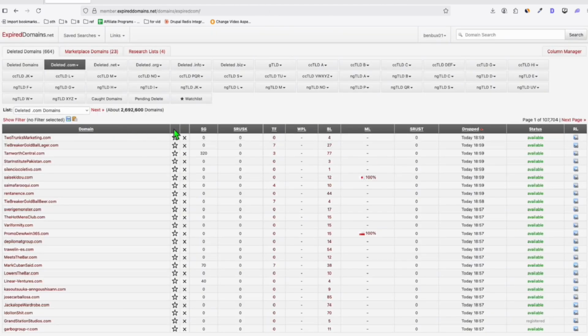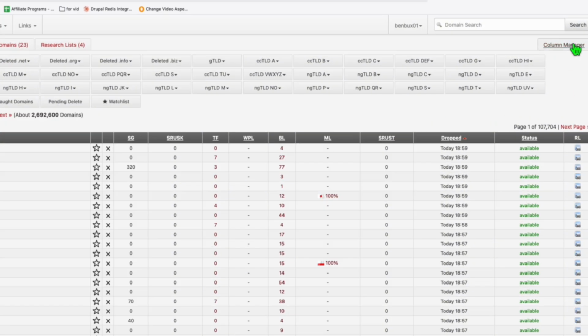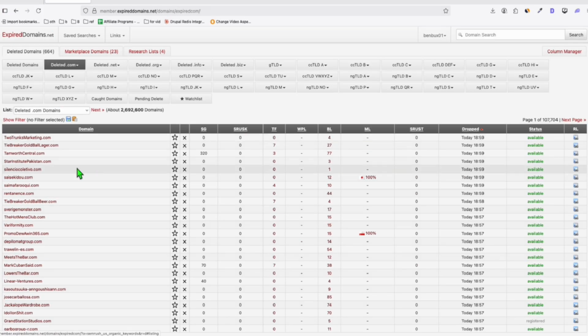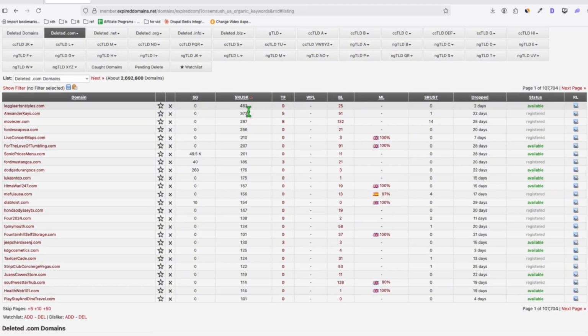All right, so you need to arrange the columns right here so that you don't get confused. By default, it will have more than 15 columns. So you're going to go to column manager, and this is what you should enable, the SEMrush keywords, so that you will know if the domains you're going to look at had some keywords in the past. But that's not the only case, so I'm going to show you. So we'll take this. Once you sort that, the highest keywords will be on top.